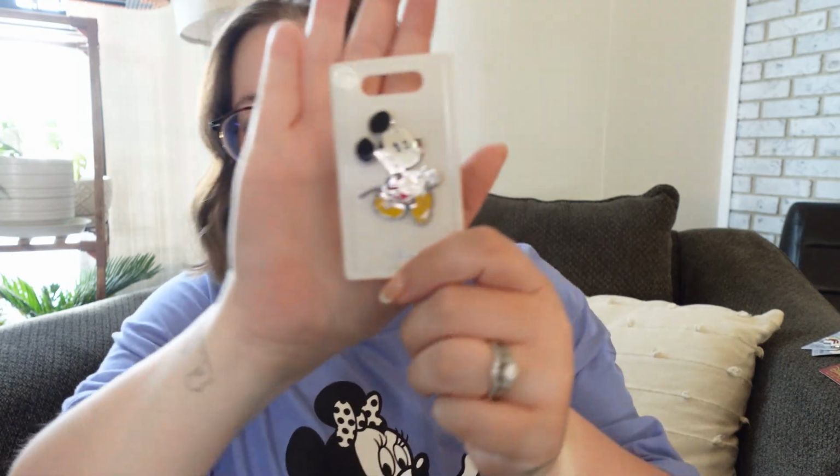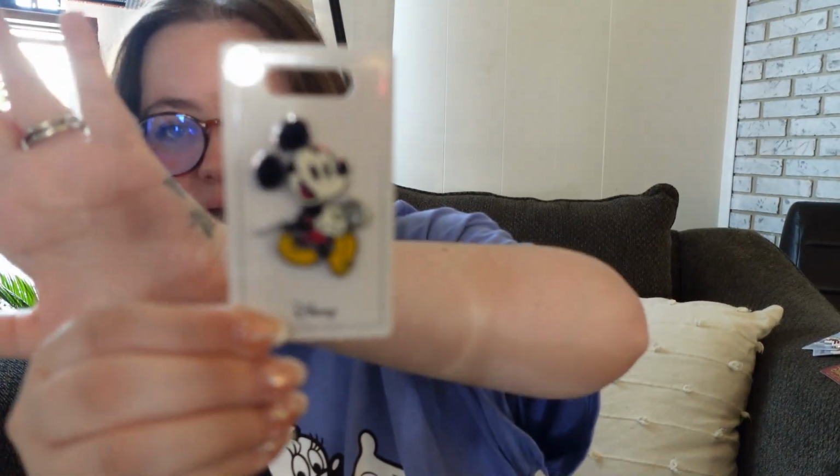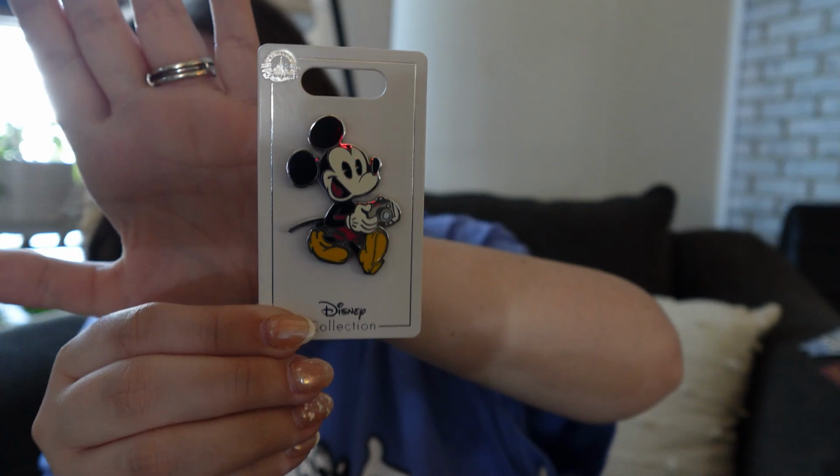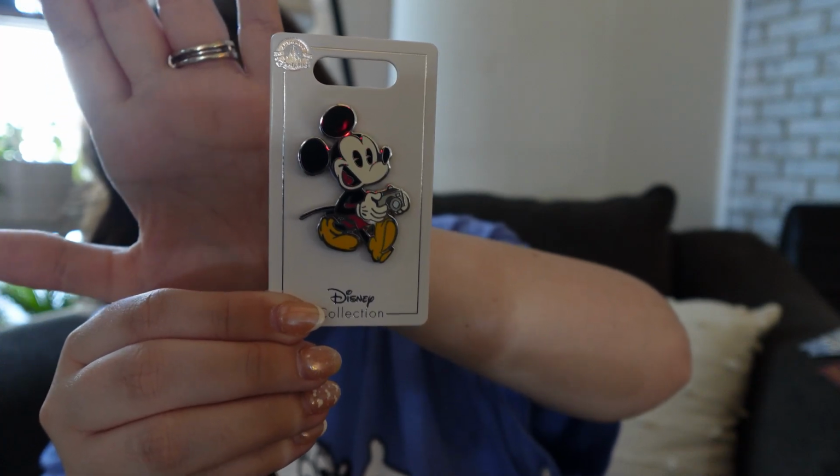This pin I did end up taking off the card and wearing for the last half of our trip, but I feel like this is a Disney vlogger rite of passage pin at this point. I'm trying to have a window right over there, and so it's just hitting this pin, but there we go. It is Mickey with his camera, and I put in the work this trip. You'll have already seen the vlogs by the time this video is up. I'm hoping that everything came out all right.